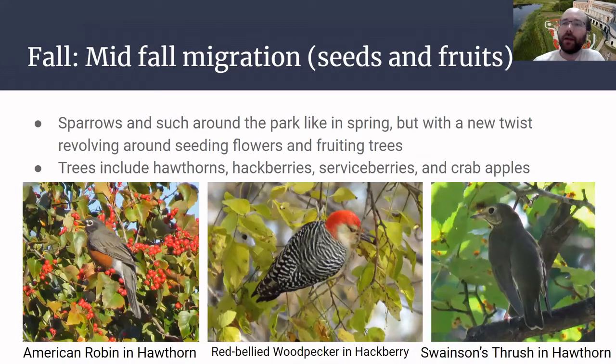Now, a really cool thing about fall is that it's a good time of year to kind of have nailed down places for seeing particular birds tied to seeding flowers and fruiting trees. These trees, a lot of them are found south of Ogden, like hawthorns and hackberries, serviceberries and crab apples too, particularly hawthorns, I believe. Have a lot of thrushes and even stuff like woodpeckers or tanagers that visit them and eat the berries. They can be a really reliable way to see a good amount of birds pretty up close. You can see this nice assortment of pictures of these birds utilizing these resources. Now, both for these trees and for the next ones, the fruit not only attracts the birds themselves, but also insects for the birds to eat.